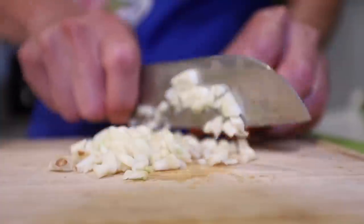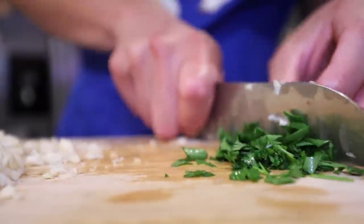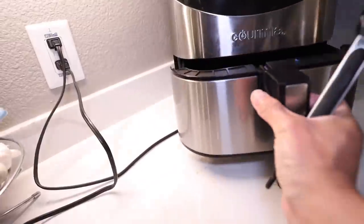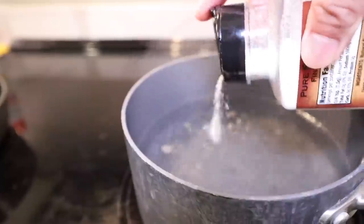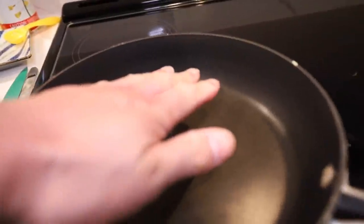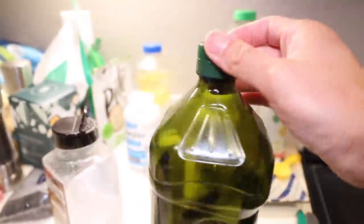In the meantime, let's get started on making the sauce, which is gonna just be garlic and butter and olive oil. It'll add some color. It's been 6 minutes, let's flip it over. It's boiling. We'll salt the water. It should be hot enough, so we're gonna add some olive oil. Wanna do the butter last.